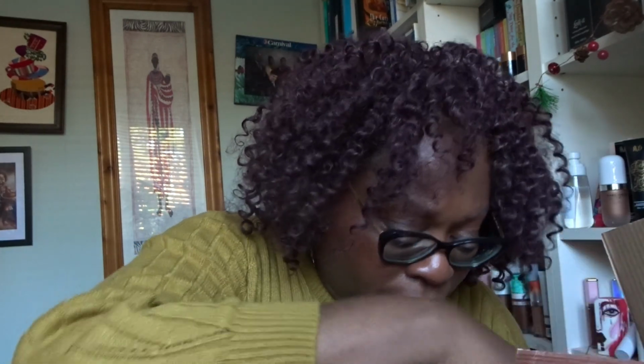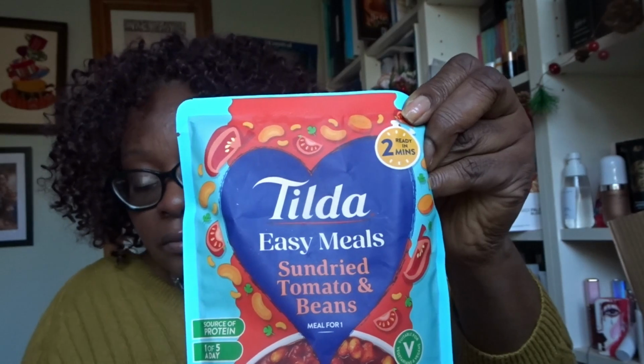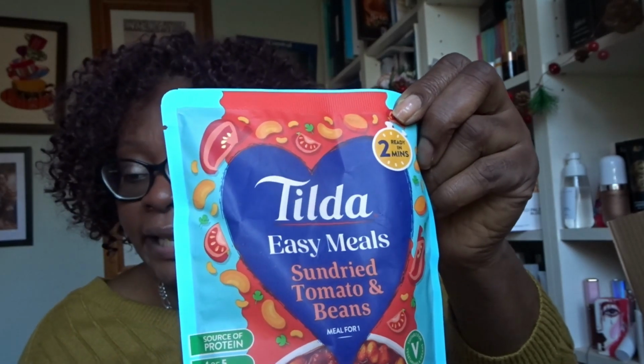And here's the information about the products in the box. There is a product of the month. So shall we start with the product of the month? The product of the month is the Tilda item, Tilda Limited Easy Meals. Okay, let's see if I can find that. Here we go.